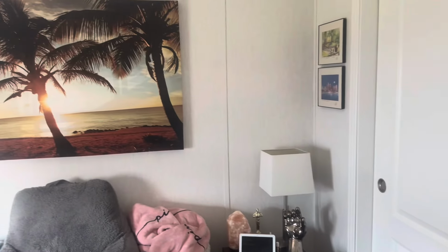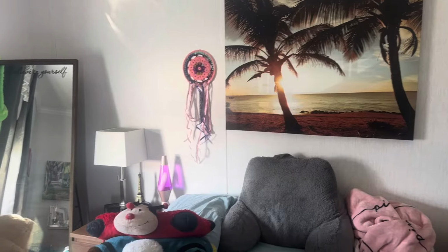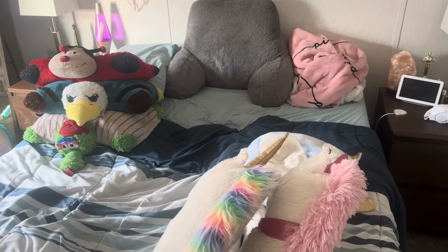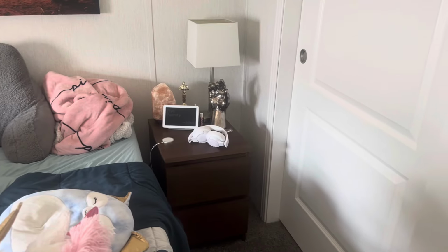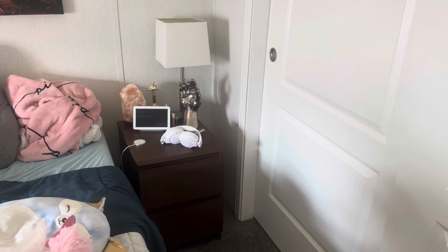Now, the first room I'm going to give you on this house tour is my bedroom. This is where I sleep every night when I'm here. Very comfortable bed. It has some really cool stuffed animals that I enjoy too, that I've collected over the years. I'm showing this to you first because this is where I start my video and I spend a lot of time in here.